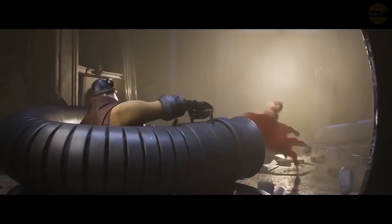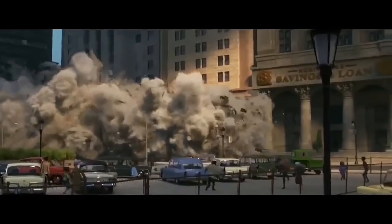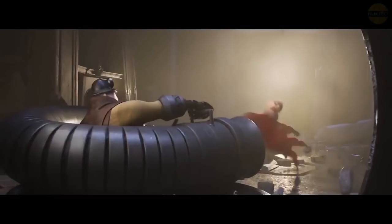Though perhaps that's because this bit takes place at the start and this is the savings and loan place. I don't know. And being sucked out shoots him either outside or out through the dirt again. There's a lot of options here, I think.